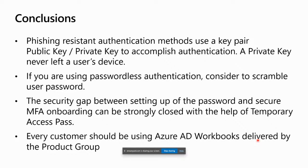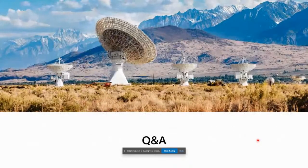As you saw throughout the multiple demos for TAP, TAP can be leveraged in different scenarios, closing some of your gaps for onboarding user MFA. Azure AD Workbooks are a great way to get a lot of statistics and information in your environment instead of looking at individual items. So we highly recommend starting to use them, because our product group creates so many in this area to make the admin's life easier. And at the last, hopefully you enjoyed these sessions and found them useful, and we'll be able to answer any questions that you have.